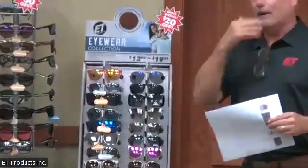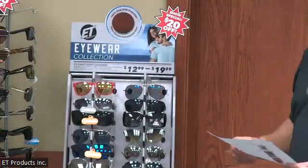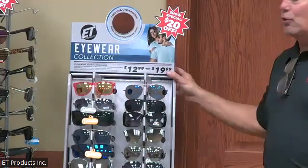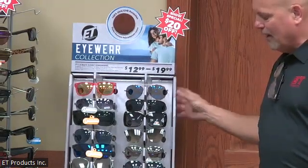All right, so we do have a great sunglass program too. Again, I know cellular sunglasses, everyone carries it, so we hope we can show you something different or get you to think about our program. So we have a nice 36 count corrugated display. It has 36 sunglasses. It has a little mirror for it, nice looking display.